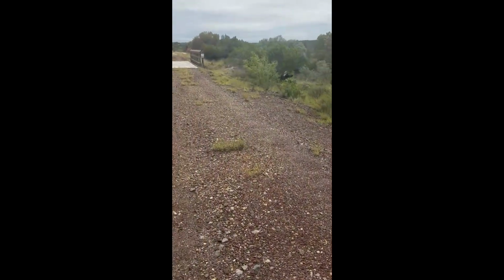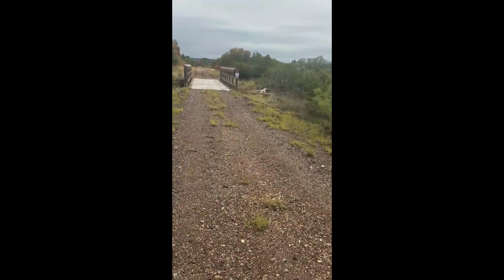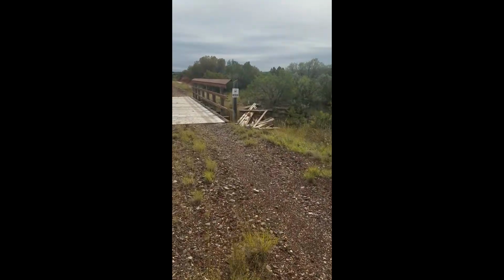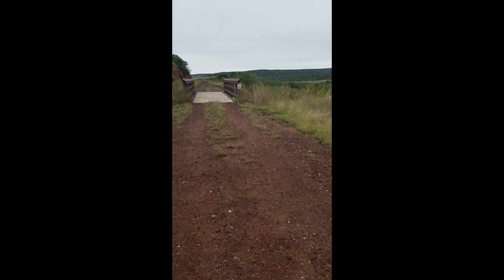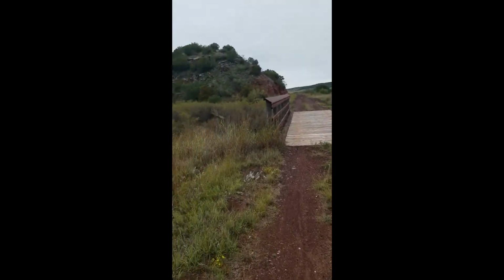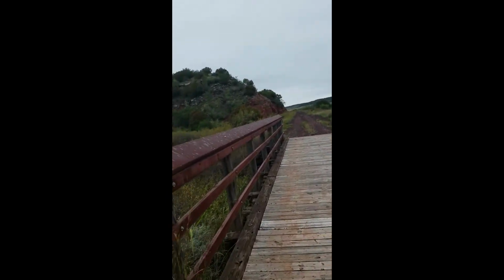All right, you guys, back up on another bridge. Maybe bridge 11 or so. At mile marker 291.62. Hang on, yet another bridge. At mile marker 289.22. And it is now sprinkling on us. And we have not found the tunnel yet. Boom. Tunnel. Tunnel right there.